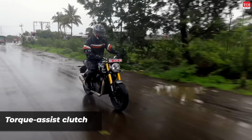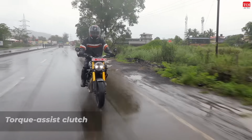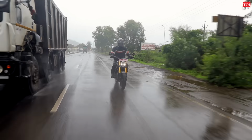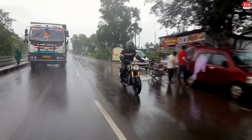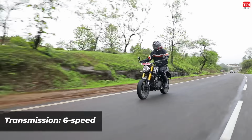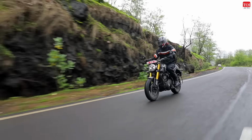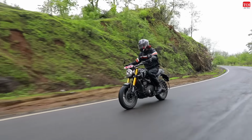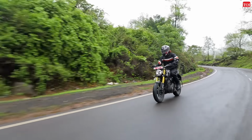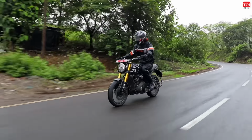The torque assisted clutch has slip and assist function, which means that you barely notice the gear shifts or the clutch lever pull. So even if you're stuck in traffic, you won't mind being on this bike because the clutch action is so light. The 6-speed gearbox also shifts very nicely. And the best thing about this bike while riding it is that it feels as if it offers little to no resistance. It's like you want it to do something and it just complies. You don't feel like the bike is fighting back too much.